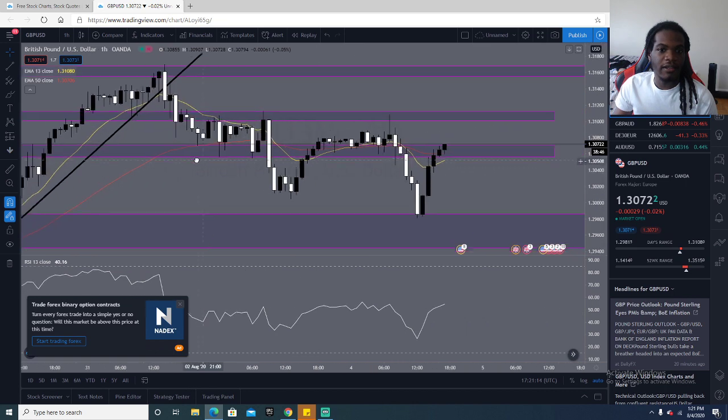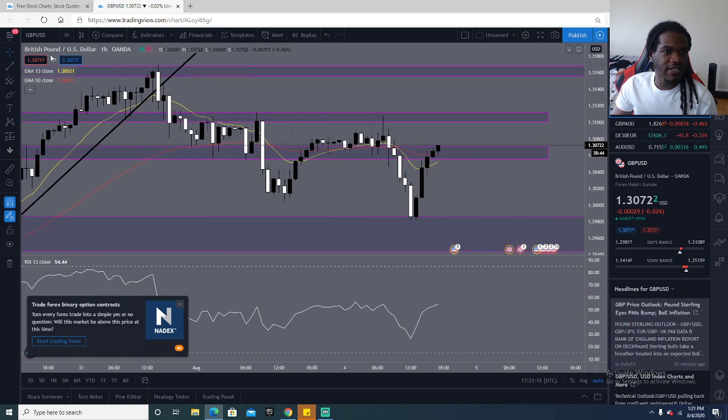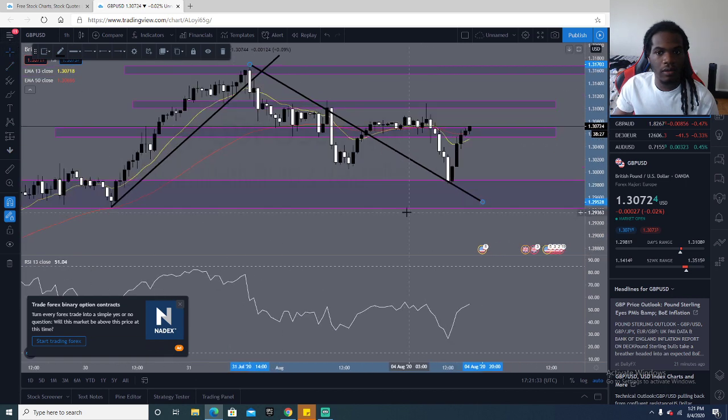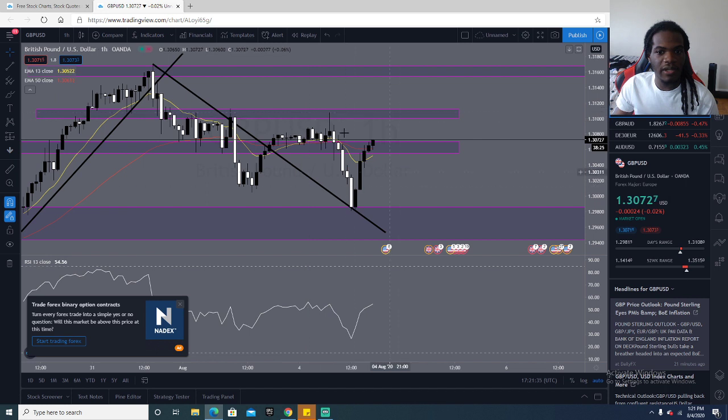Okay? Now let me show y'all from this area, right? Say you was trying to draw from the top. This is how you would draw it on the top. You come at the top of the candle and you draw it down to the bottom where you get the most wick touches, okay? Right? What happens here? We don't care about this because this wasn't here.